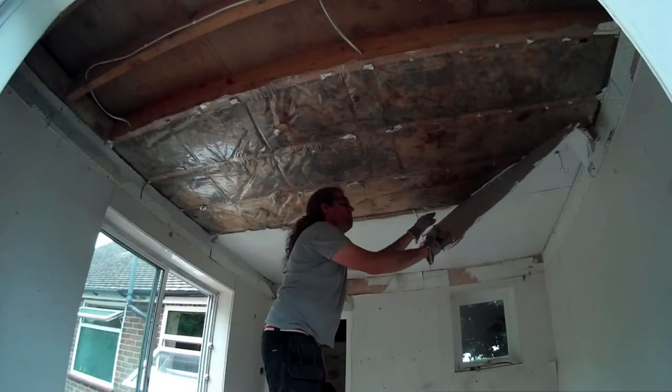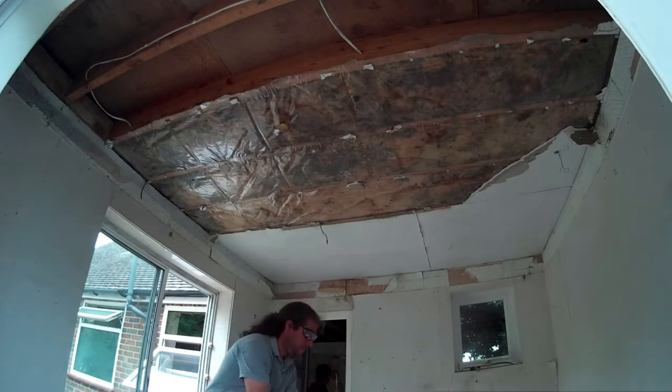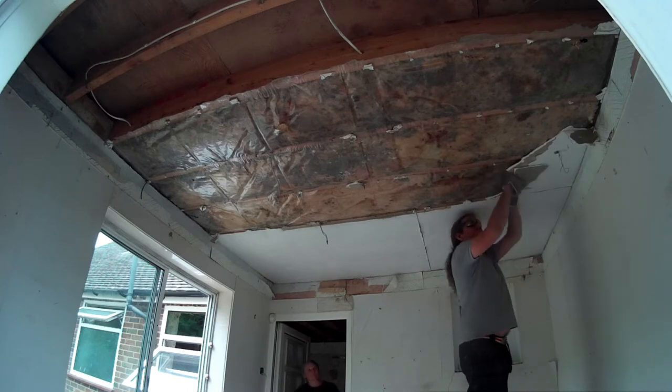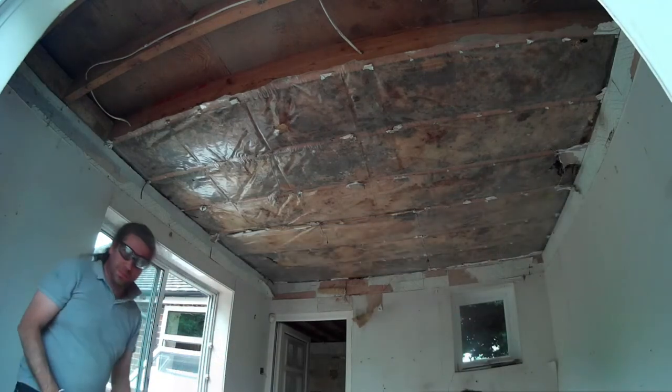which was horrific. And the rats had got up there from the main roof, got into the flat roof, and they'd been running around in between the flat roof and the ceiling, all over the plastic. So once we removed all the plasterboard, we had the joy of trying to get the plastic down with all the rat nests and everything else in it. So absolutely lovely. There was all sorts up there. It was horrid.